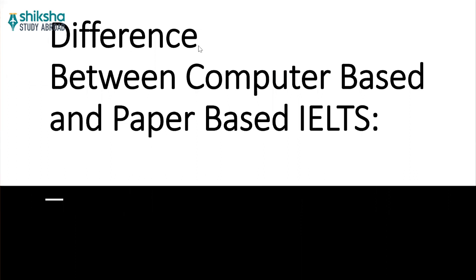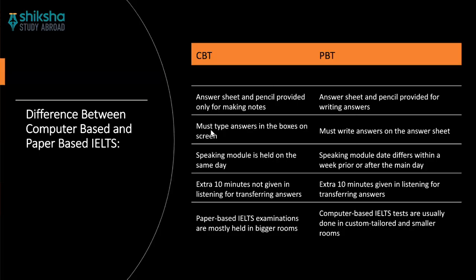Now let's see what are some differences between computer-based and paper-based IELTS. So we'll start with a short, table kind of form here. CBT and PBT. CBT, answer sheet and pencil provided only for making notes. So there is no pencil provided for anything else. Whereas for PBT, answer sheet and pencil provided for writing the answers, because definitely you have to write your answers on the paper.